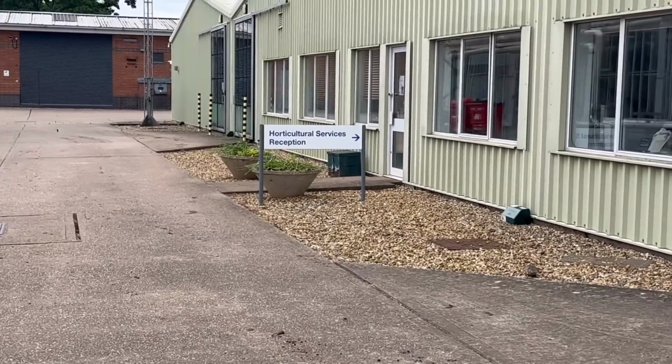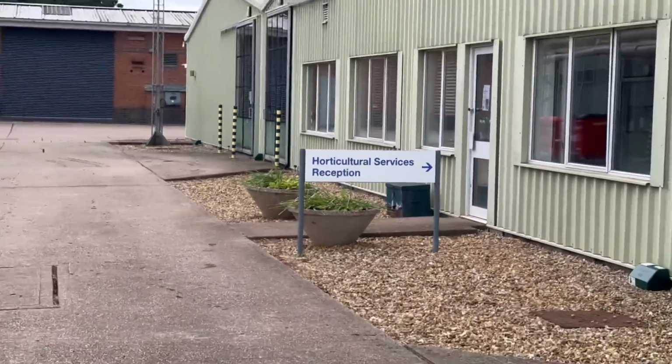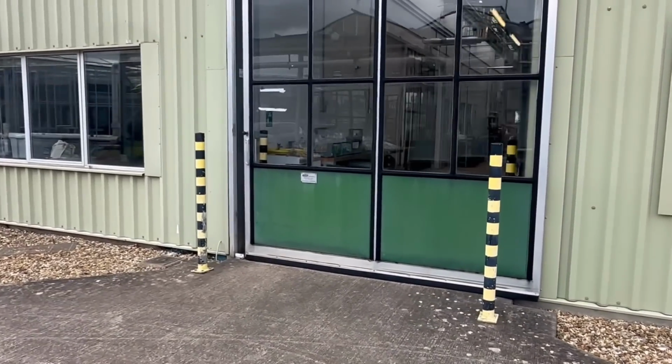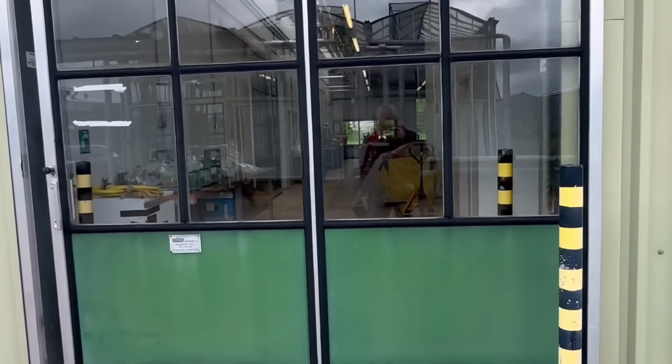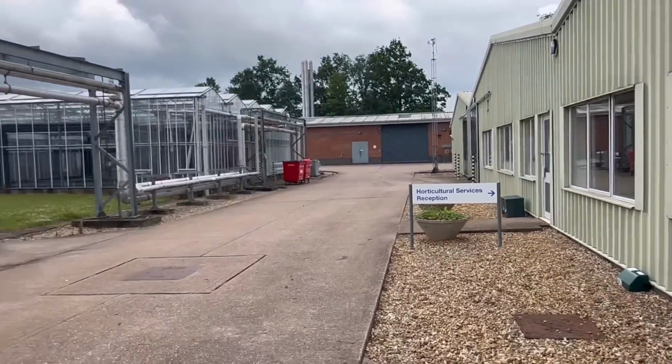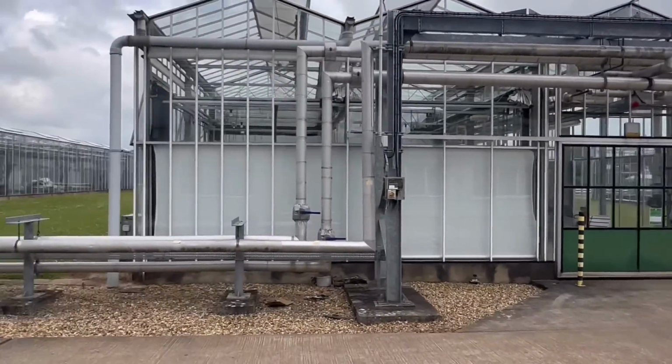So this is the sort of horticultural centre here at Warwick University. Offices, lots of glass houses, and where a lot of the bean selection process is carried out through there. Great facilities here.